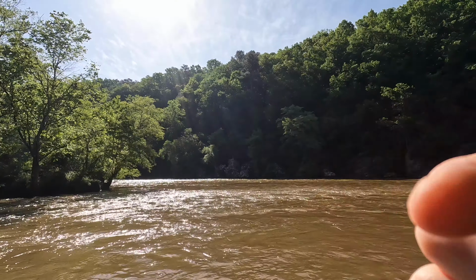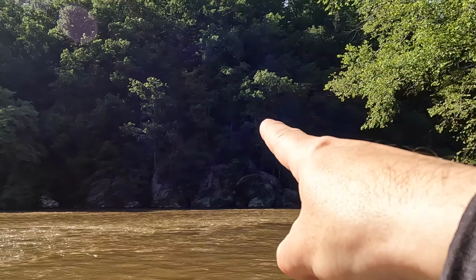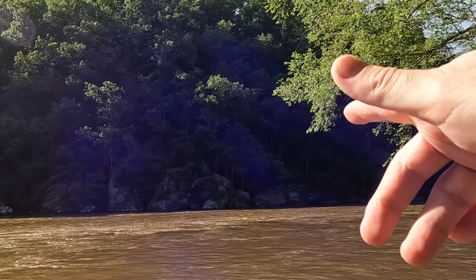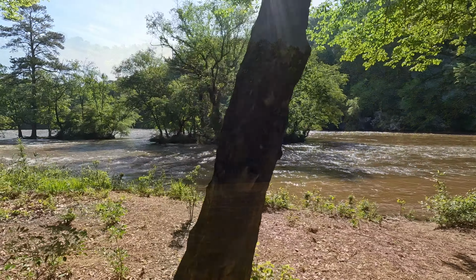Across the way, I don't know if you can see it on the GoPro, but you can see the mountain laurel blooms, and then over in that direction you'll see the jumping rock. This is where during the summer tons of people hike and jump off this rock into the water. Don't die here, lots of people do every single year.